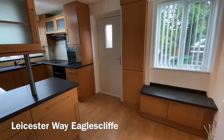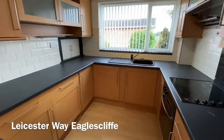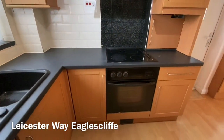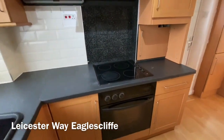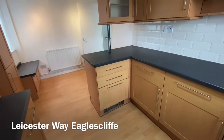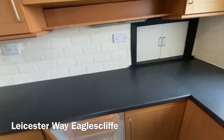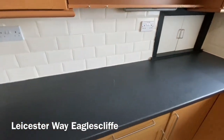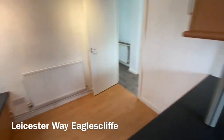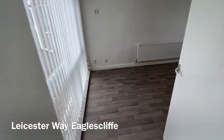We have a good sized kitchen, breakfast room. Built-in oven, hob, an extractor above. Integrated appliances. Plenty of spare room for a table. I'm stepping inside the living room.